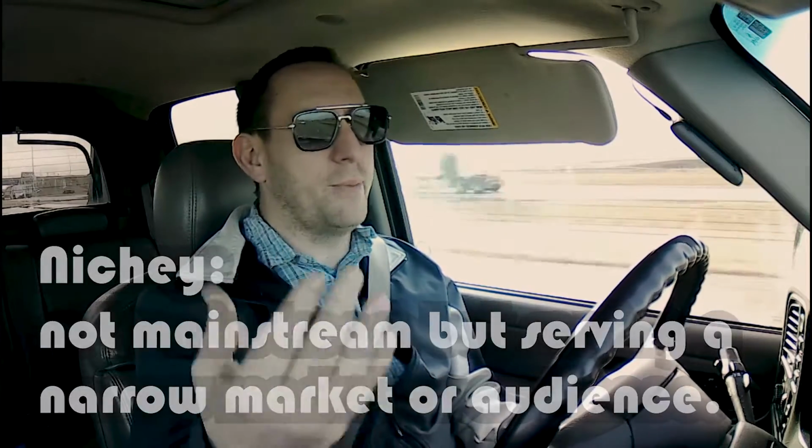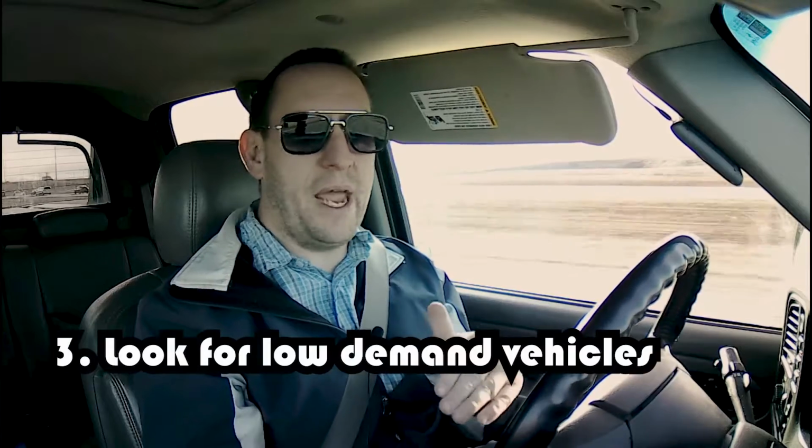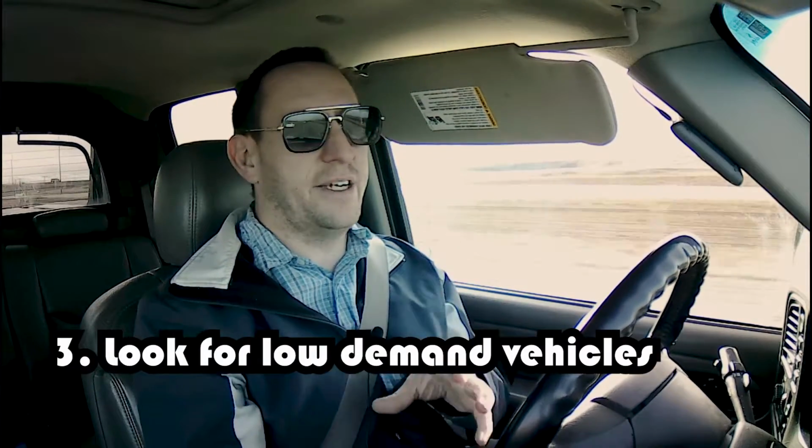You're looking for the low demand vehicle. That brings me to my next tip. Look for a vehicle that is in low demand. Now, that doesn't necessarily mean that you're only looking for obscure cars that nobody wants to own. Vehicles can end up in low demand for a number of reasons. Being obscure can be one of them.